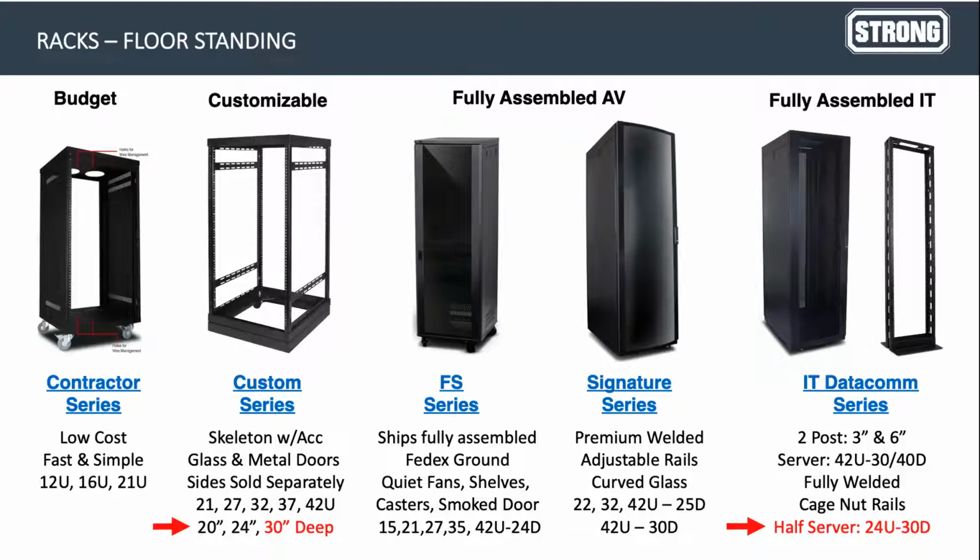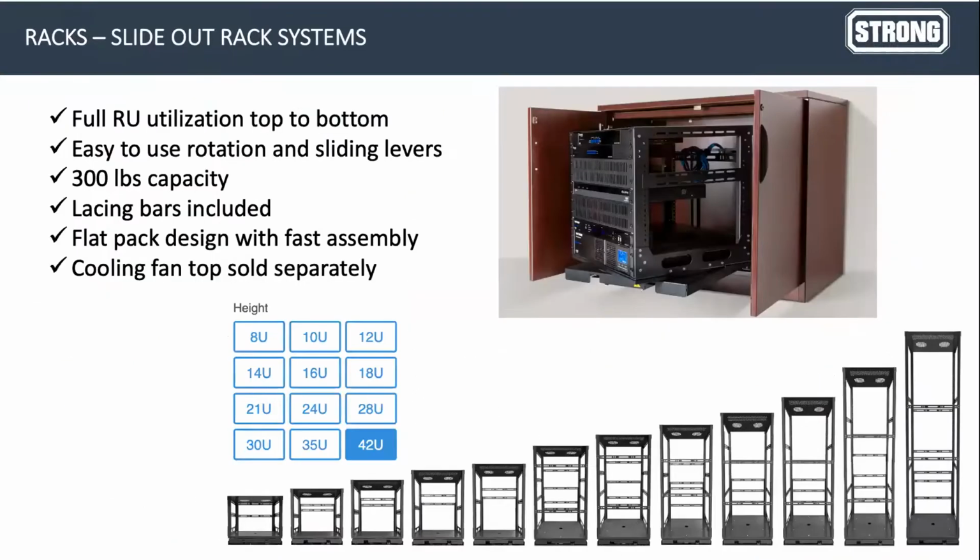And then you have IT Datacom. So again, that's something new that we have, 24U and 30-inch depth. So we added the 24U height, and then we added 30-inch depth. So we have a lot of choices there. Again, we can accommodate different sizes and different depths based on what the needs might be. So those are the traditional racks that we have.